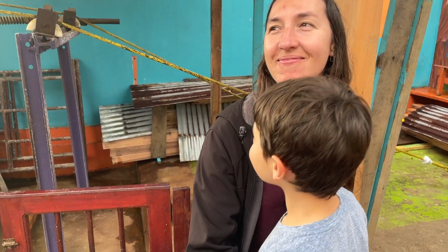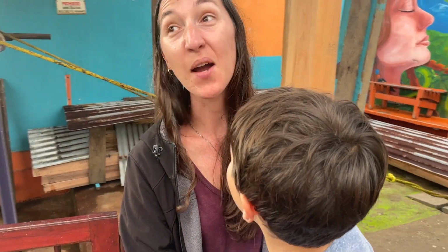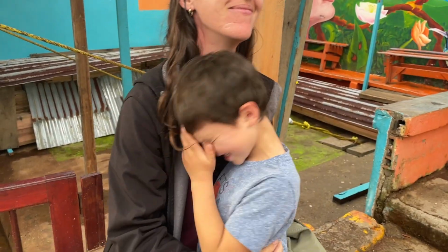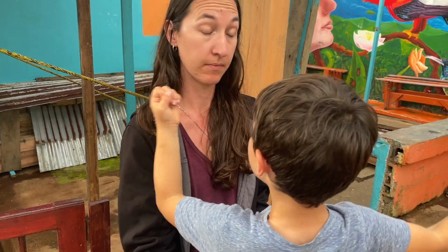I guess if you really needed to, you could hold on to me and hold on to the rope, and we can zip line back. I would hold on to the rope like Tarzan, and I would be like, ah! And I would grab you like this, and Daddy would hold on to my leg, and then we would just swing to the other side. If I need to, I could use both my hands and just slide down. Perfect.